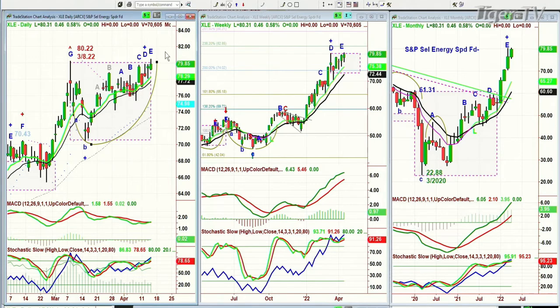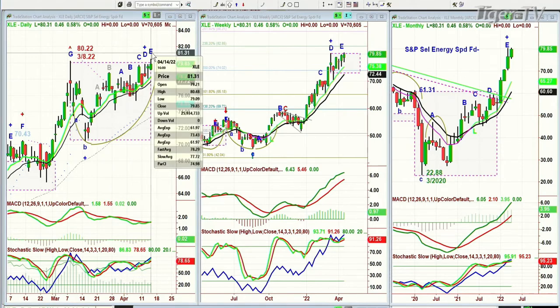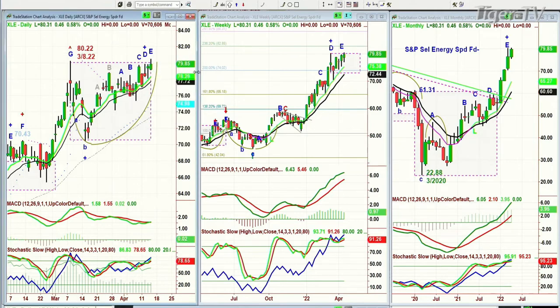That's higher than the previous high. If it prints there, 18.48 was the high on Thursday. Is this where crude energy itself, the energy sector, S&P Select Energy Spider Fund? Yes, that was a good question. Are we in for a little bit of a pullback?